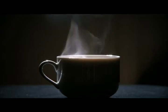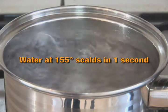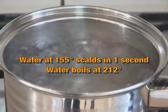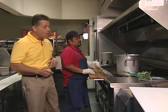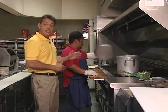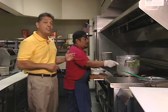Oil and grease aren't the only hot liquids to watch out for. Water at 155 degrees can scald you in only 1 second, and boiling water's hotter than that. The steam from cooking food can also seriously burn you. When you lift the lid off a pot or pan, lift it sideways so you can use it as a shield to help protect your face and body. Steam can also seriously hurt your eyes too.